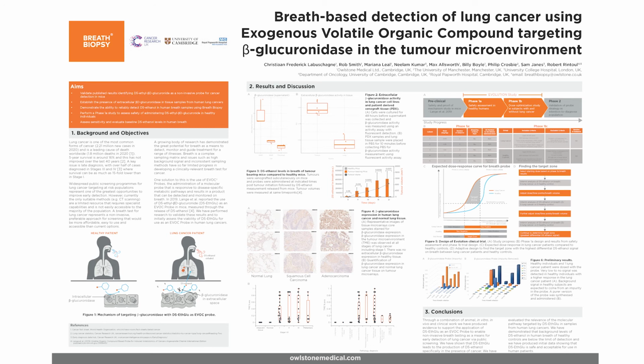To assess if this mechanism is also present in human lung cancer, immunohistochemistry was performed on multiple lung cancer samples and normal lung tissue. We observed the expression of beta-glucuronidase in the tumor microenvironment of all types of lung cancer and at every tumor stage, including stage 1 and 2, which is encouraging for an early detection approach. We did not observe any extracellular expression in healthy lung tissue.